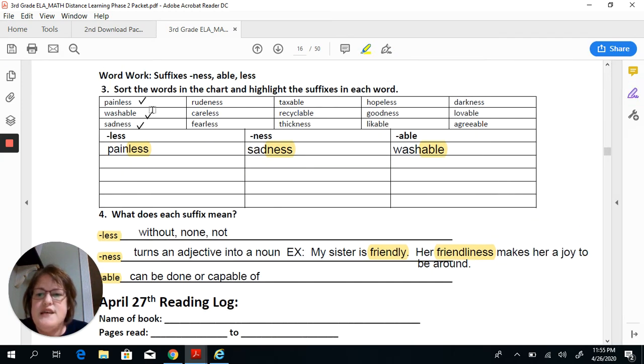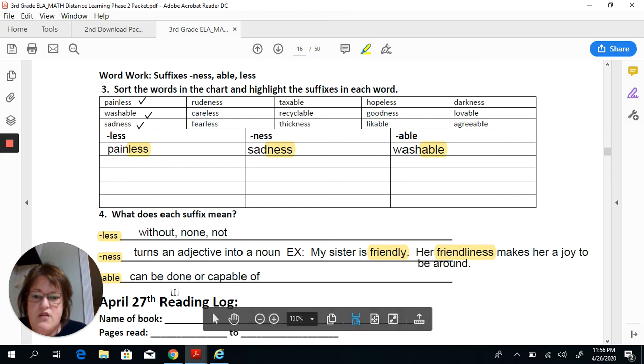Okay. All right, so I just did the first 3 up here, painless, and of course that would mean without pain, and I believe that was one of our vocabulary words this year. So less means without. So if I get a shot and it was painless, that means that it did not cause me any pain. There was basically no pain involved. Okay, and then washable, of course, we'll go over here in this column. If my shirt is washable, then that means it's capable of being washed. I can actually put it in the washing machine and wash it.